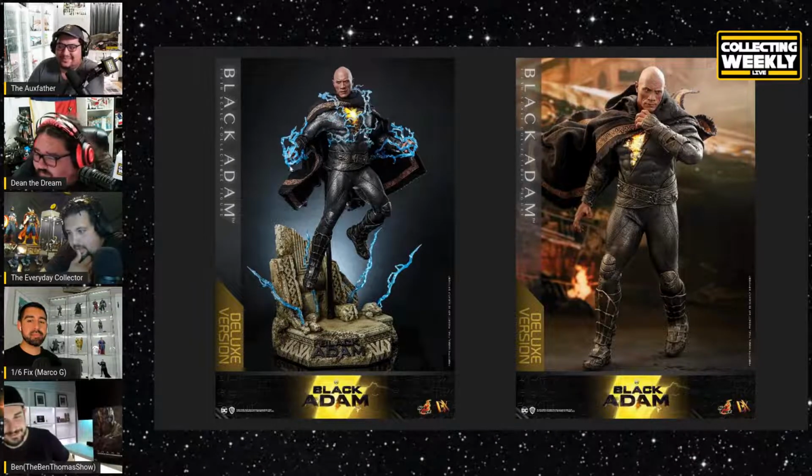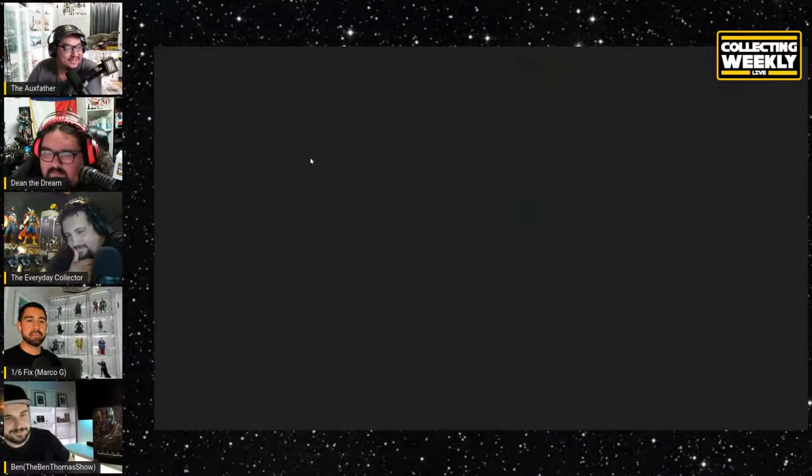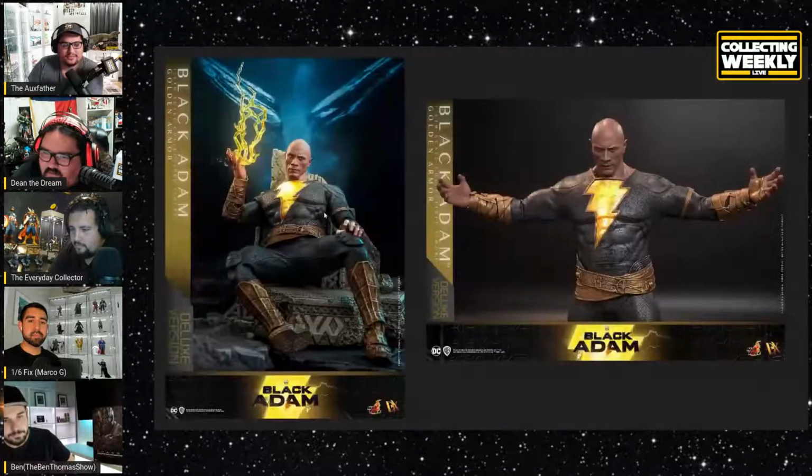I don't know. This will sell well. I don't know how to feel about this, honestly. And I think the diorama base is really strong. To me, this is probably one of the better bases that they've done recently. You can almost use it as a little bit of a throne, seen here.